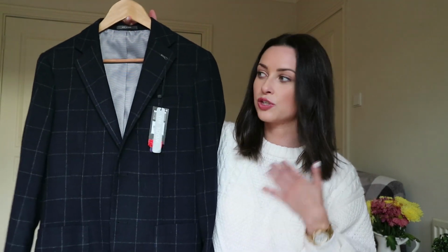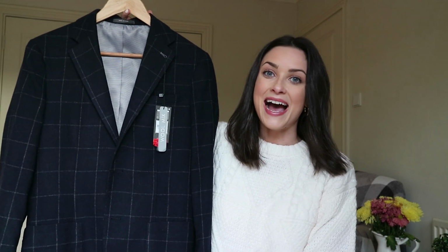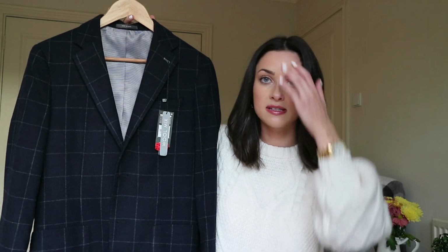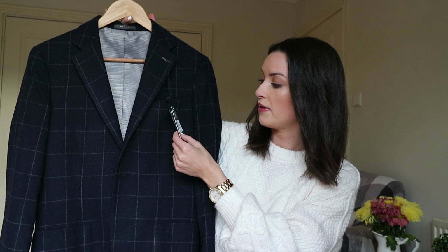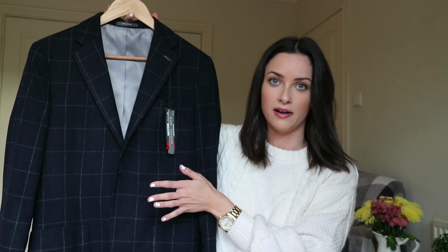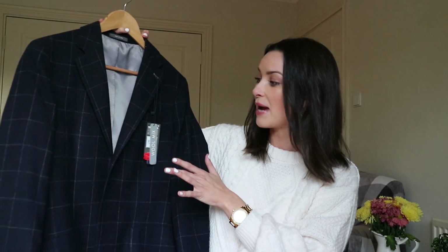And another item which I'm very excited about, I actually went to the men's section, which I always do when I'm in Penneys, and I check out what they have in their reduction section, and also some of the oversized hoodies and stuff. But this was there, and guys, this was reduced from €45 down to just a tenner. A tenner! Can you believe that? So I absolutely had to get it.